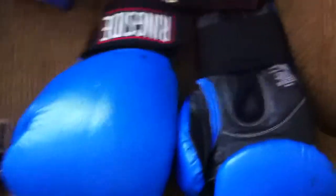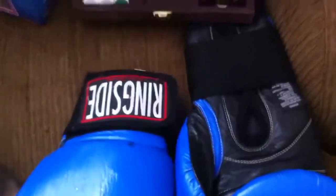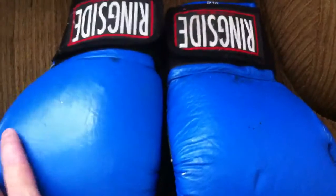I didn't stop there with clothing. I went ahead and picked up some boxing gloves. Got these for a couple of bucks, Ringside. And the Bonafide Hustler, he'll tell you all about these. Sporting equipment, I'm not a major player in it, but I think I'm going to start because boxing gloves do sell for quite a bit of money.